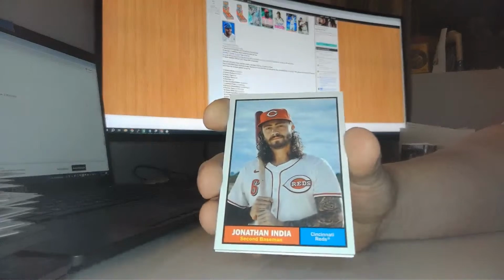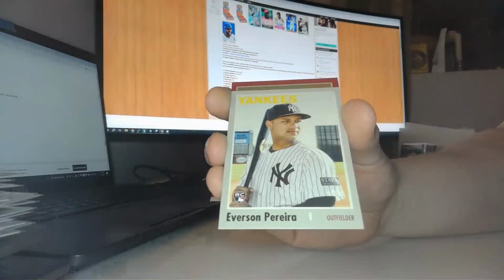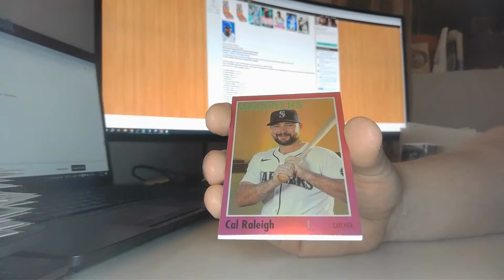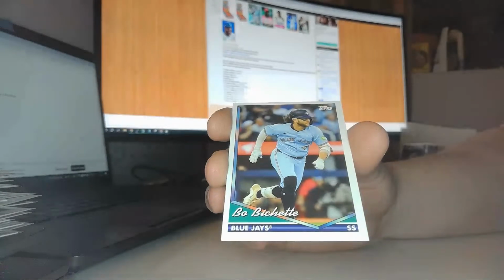Next up, we have a Jonathan India for Cincinnati, Jeremy Pena for Houston, Austin Martin for the Twins, Everson Pereira for the Yankees, and for the Mariners, we have a pink of Cal Raleigh, and that goes to Noma. Max Scherzer, Randy Arozarena, Bo Bichette. The stack of base is getting high.